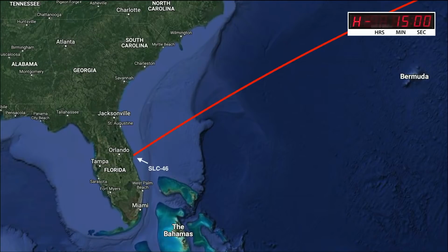This trajectory in red shows the rocket's expected course over the Atlantic Ocean. It'll pass just north of Bermuda before deploying those 4 CubeSats for the University of California, Berkeley, New Mexico State University, the University of Alabama, and NASA's Johnson Space Center. Again, the target altitude of the orbit for today's mission is 310 miles or 500 kilometers.